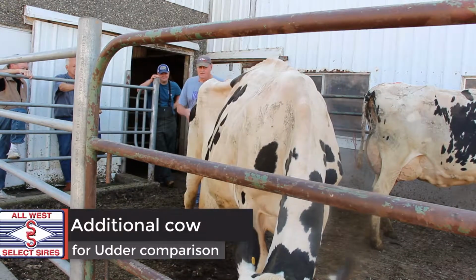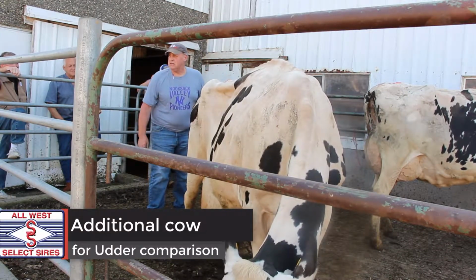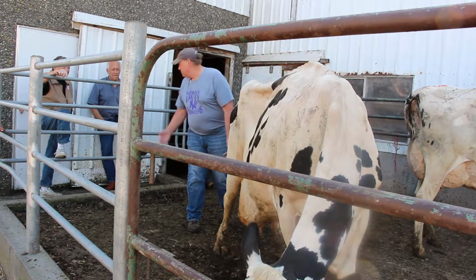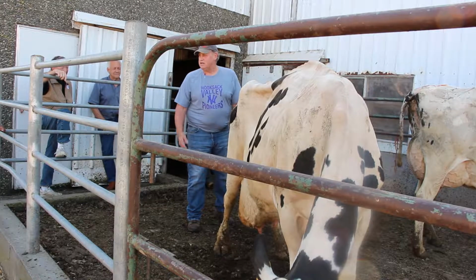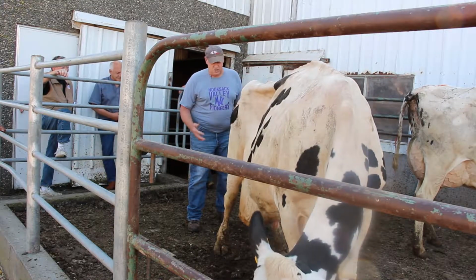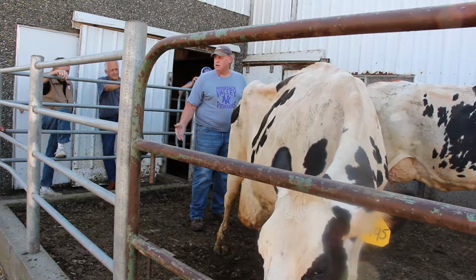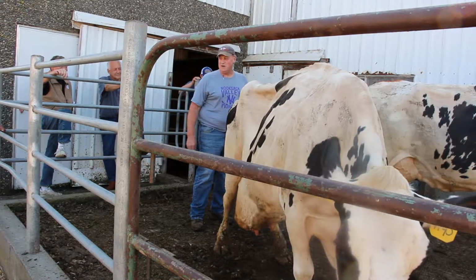A cow that doesn't have the rump width, the thurl in the right place, and the udder, sure, this cow might be giving 100 pounds, but it's not clean milk. She's slapping her udder all the time, swinging it, can't make it to the parlor. This kind of cow is what we do not want to breed for.